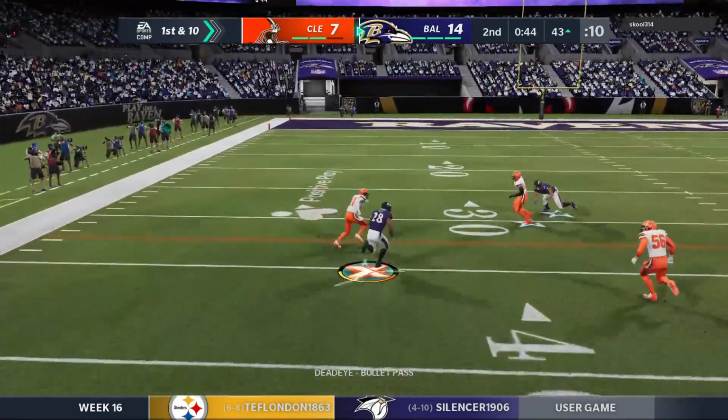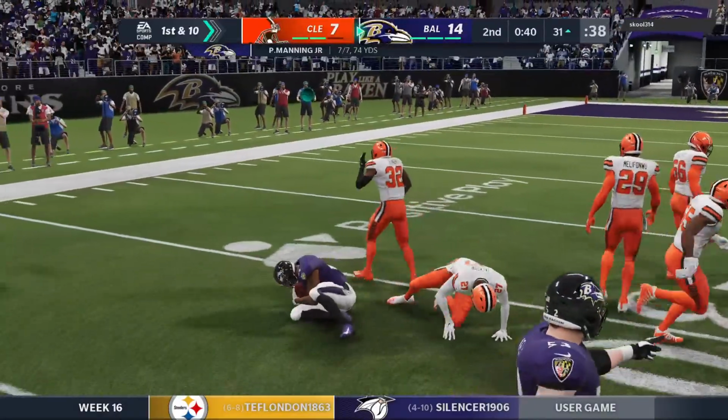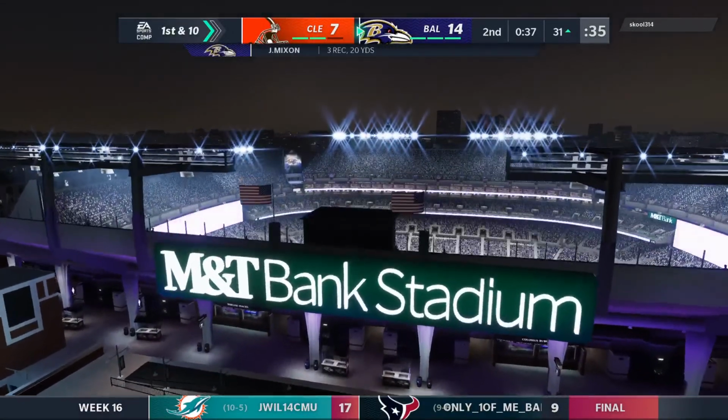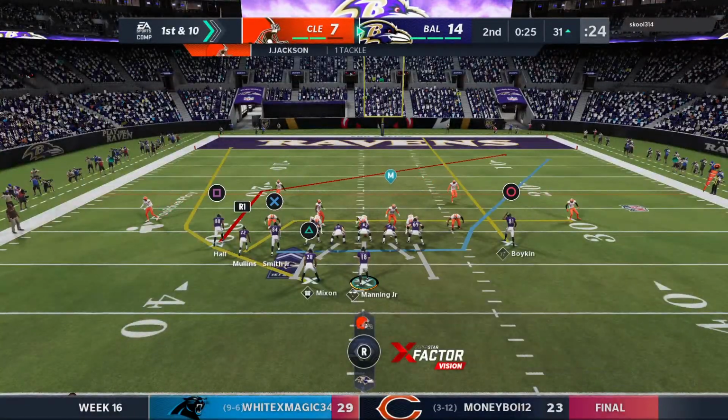Back to throw now on 1st down. He'll find his running back, Joe Mixon. And past the 35, he'll be dropped a yard or two shy of the 30. Back-to-back nice plays, 12 yards that time and a first down. 1st and 10 at the 31-yard line.